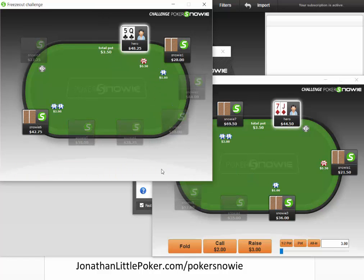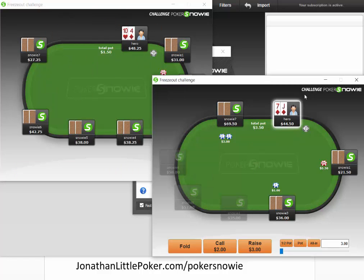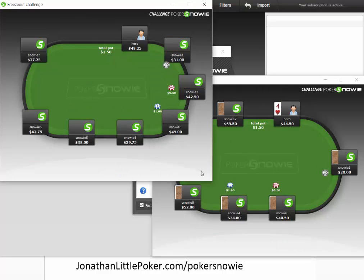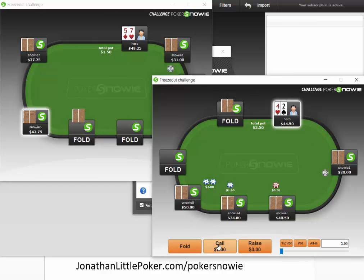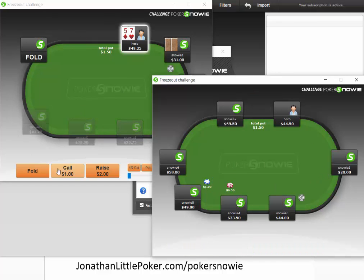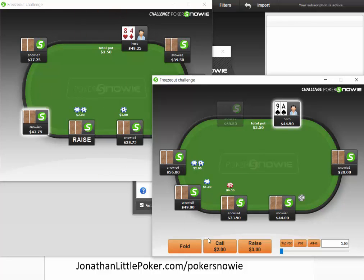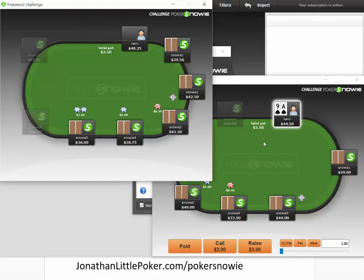Here, I also don't know what the program's going to suggest. It could easily say 3-bet this, but I'm going to fold. We're just going to be a tight good boy and try to get into some post-flop spots. Post-flop spots are where I think everyone has issues. I think pre-flop, it's pretty easy to be nearly perfect, if not close enough to perfect.